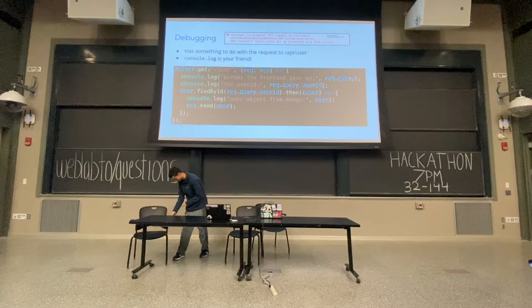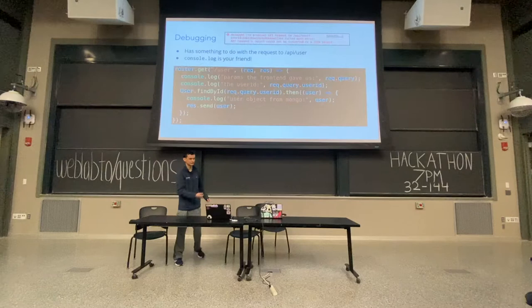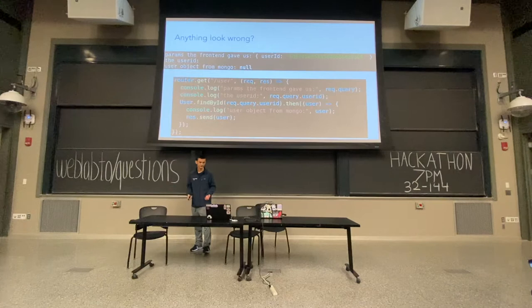So, I've gone to the user route, and I'm going to print everything. I'm going to print req.query, so that would give me an object of everything the front end has passed to me. I'm going to print the user ID. I'm going to print what Mongo returns back. Let's see. Oh, that's interesting. Mongo says there is no user document here. That's weird. And it says that user ID is undefined. So what is the bug here? It's pretty clear to me now that I see the output.